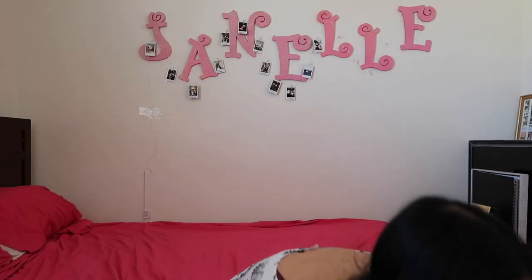The next thing I got is something I actually already have and use literally every single day of my life. I have this little laptop holder thing. I literally have two of these already and I use them seriously every single day. Every single time I use my laptop, I always use these. And so I just wanted another one to bring to my dorm.